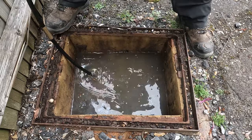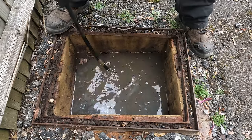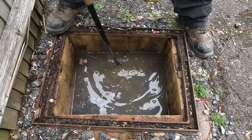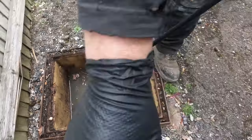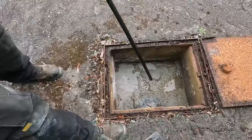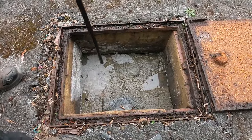There's going to be an outlet here. And that one goes through there. Right, so that runs straight through. So that one might be the boundary then. You might have got that a bit wrong. You might be looking at this one.